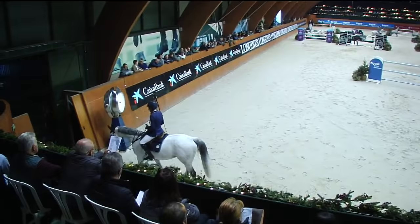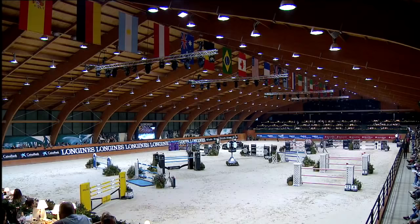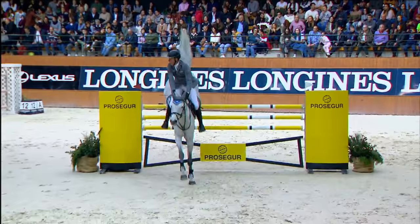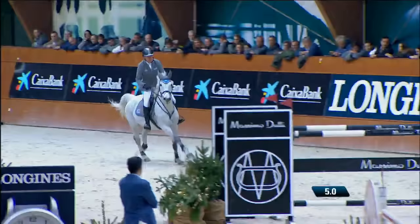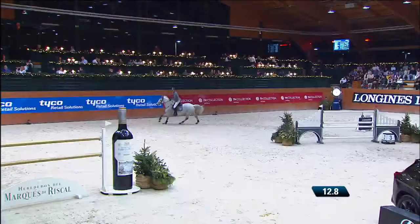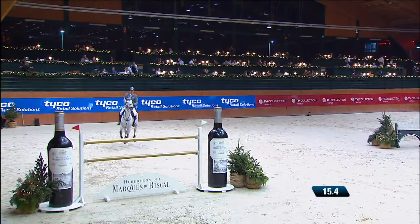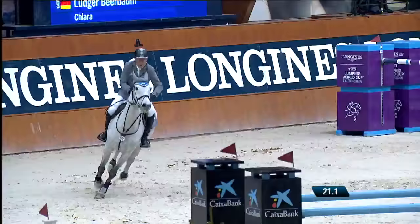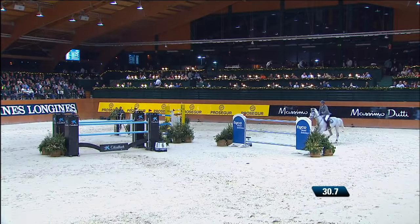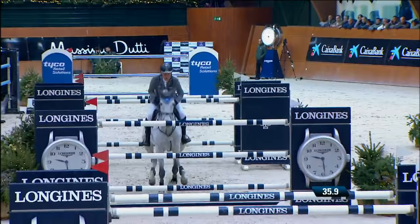Consistently in the ribbons and in the money in the last 3 or 4 months. He's riding the 15-year-old Kiara, who has a career total of 1.3 million, no less. Was unlucky in the Grand Prix in Madrid, where he hit the wing by drifting a little bit to the right. Very accurate jumper, and this class should suit her down to the ground.